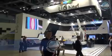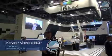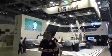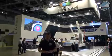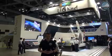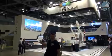Day 3 at MADEX 2017 in Busan, South Korea. Today we take one last look at the latest naval defense technologies, including torpedo technologies by South Korean company LIG Next One.